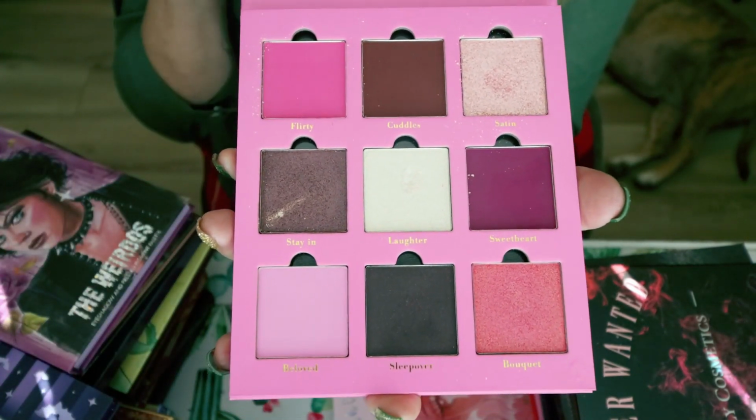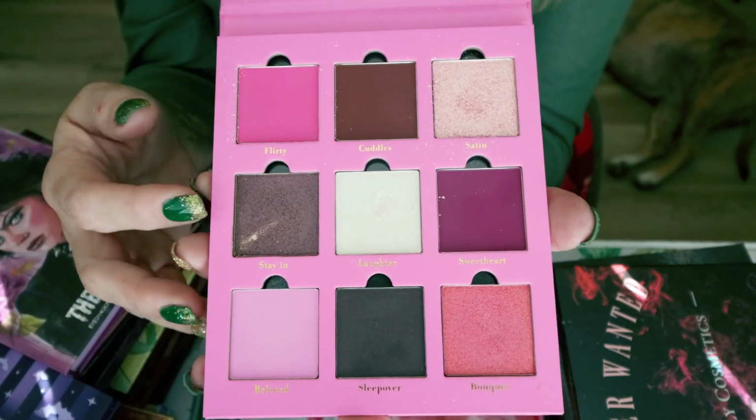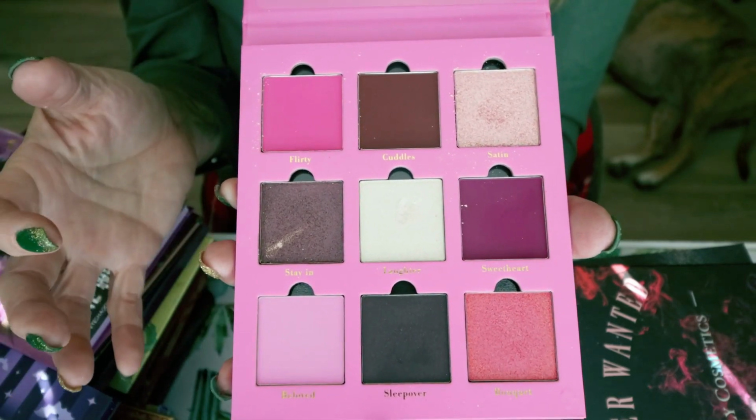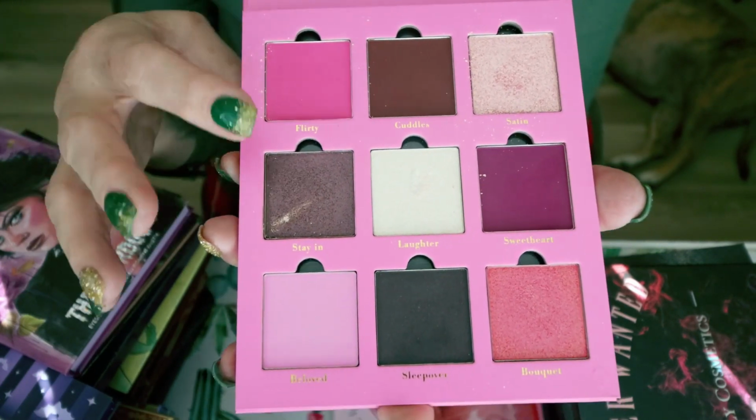It has such deep grungy shades of berry. I know that that seems like it doesn't go together, but it really truly is such a beautiful berry purple palette. Really easy to use. You can also pop the pans out and move them around if you want to redistribute how your palette is set up.